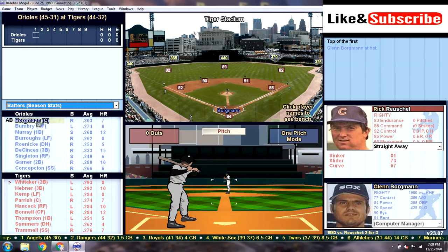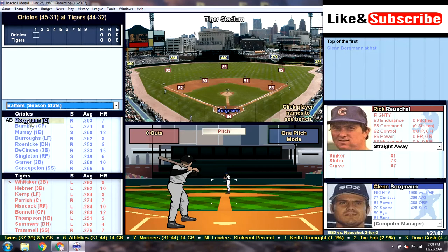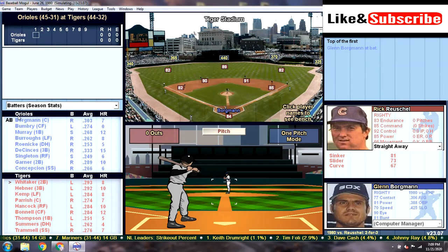As always, I'll show you their stats. And then over here on the side, you'll have the 1980 Thompson baseball card representing that player. If they didn't have a card in 1980, either because they weren't up yet in the majors or they never made it to the major leagues, then I'll use something that's close to that 1980 card. That's kind of how I've been doing it. So anyway, batting leadoff and catching is Glenn Borgman. Borgman went 4 for 5 in yesterday's game, and he was 3 for 3 in the first 3 innings.